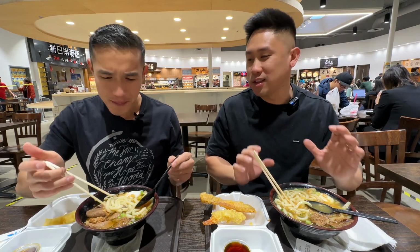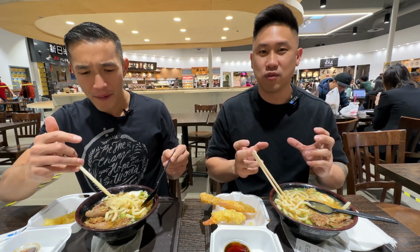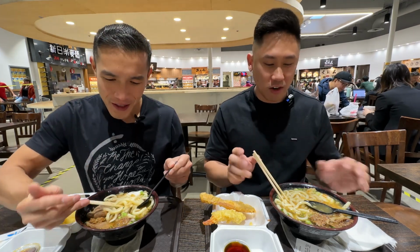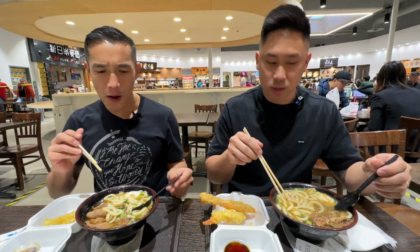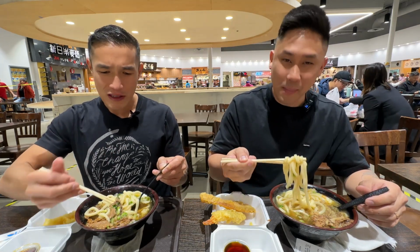You know, the packaged one always has a little bit more chew to it. Yeah. But these you can tell it's fresh because it breaks so easily. Super soft. Really soft. But it has a good chew to it still. It's nothing where it's too soft. No. It holds its texture, holds its shape. Oh, that's really good. Noodles are amazing.